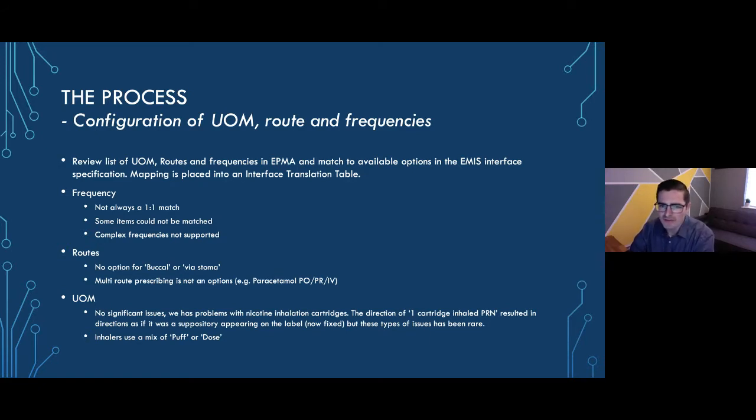If we have a quick look at frequencies first, the first issue that we really came across was a lack of one-to-one mapping. For example, twice a day is a frequency. In our ePMA system, we actually have multiple twice a day frequencies. We'd have twice a day at 9 AM and 2 PM that we might use for diuretics, twice a day at 9 and 5 for nitrates, so you get your nitrate-free period overnight, and then 9 and 9 for general medication, so it's evenly spaced. As far as the EMIS specification was concerned, the best match we could get for that was the BID code, which simply shows as twice a day in the EMIS product line.